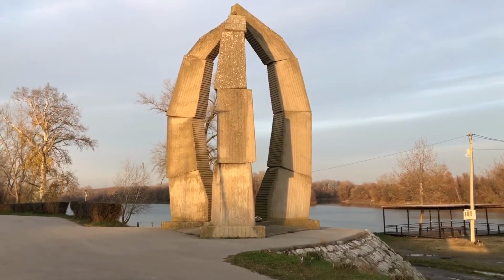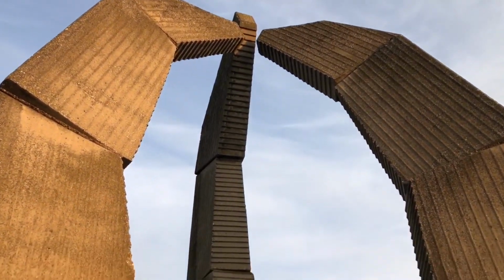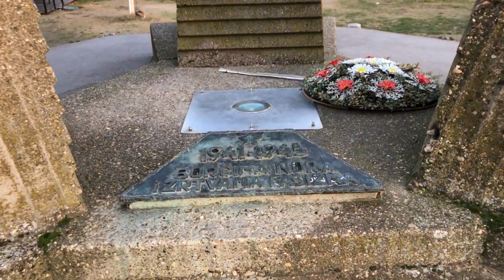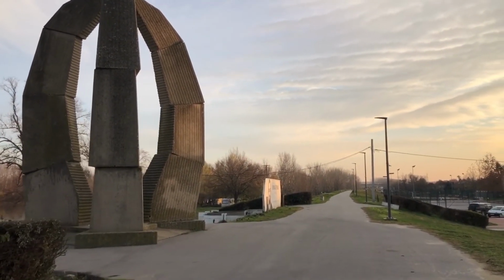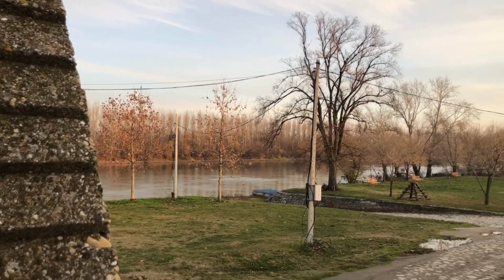Symbolizes the way the locals here were snatched out of their homes by the Hungarian fascist forces. I think it was 60 or 80 Serbs and Jews were taken from their homes in January 1942 and forced across the frozen waters of the Tisza, and then the Hungarian forces shot their artillery into the ice, and the Serbs and Jews fell through the ice to their death.